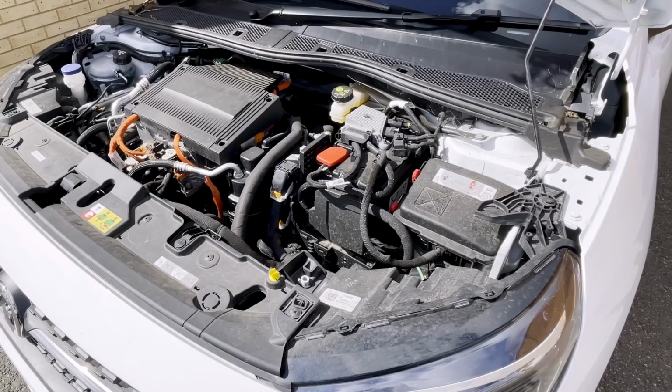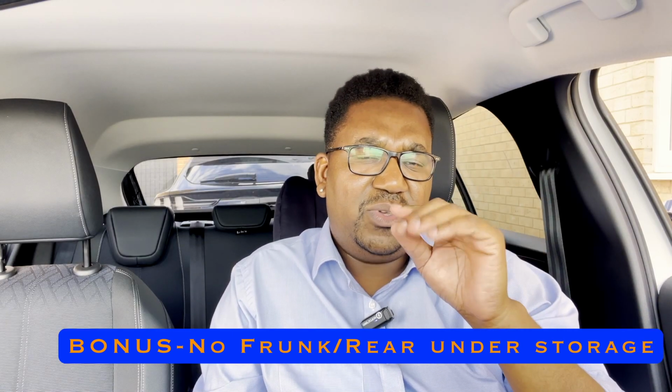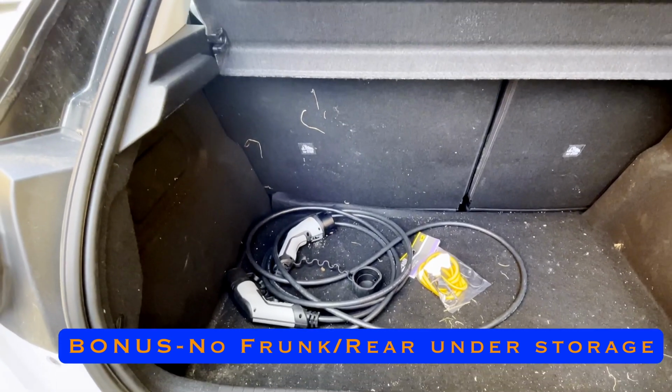Then I have a bonus one. The vehicle is an electric car, therefore there is no engine at the front. Vauxhall, you could have put a storage area for our cables, really. The cables are at the back now, you have to move them around every time you're putting stuff on there. You have to move the cables. You could have had storage at the front.